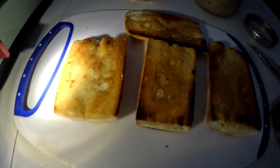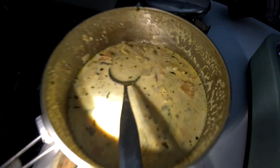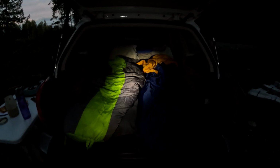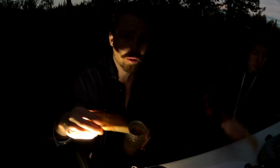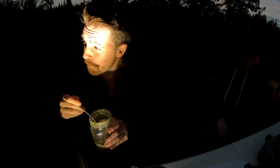We have our golden brown toast, soup, and cozy bed. You hungry? Yeah, I'm hungry. Okay, I'm super hungry. Let's eat. I have my soup in a jar and my toast. It's good. That soup's pretty good. We're gonna climb into our cozy nest and we'll see you first thing in the morning.